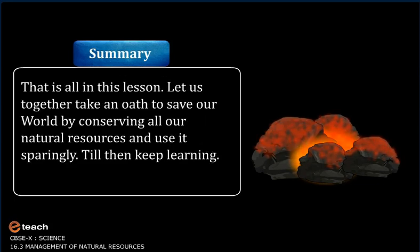So that is all in this lesson. Let us together take an oath to save our world by conserving all our natural resources and use them sparingly. Till then, keep learning.